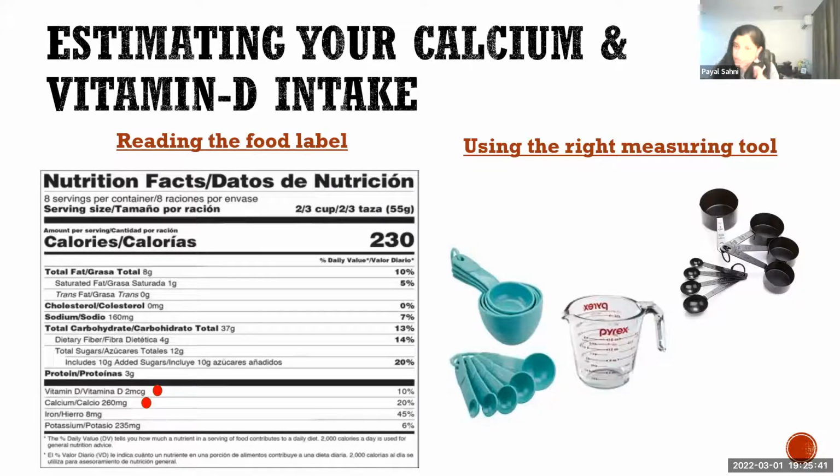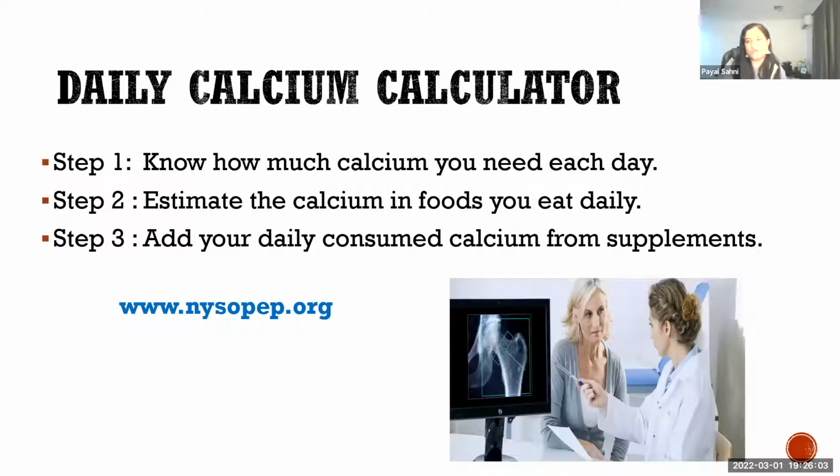And then you know for sure that you consumed 1 cup of milk, which may have between 400 to 600 milligrams of calcium. And then you log it. You log it, and at the end of the day, you put it all together to approximately find out how much calcium you got from your food. You can do the exact same thing for vitamin D also.